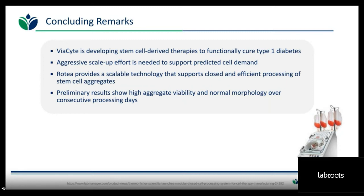Thank you. It looks like we have one final question for BioSite. When adapting your feeding and harvesting process to the Rotea, did you run into issues if the aggregate solution is not uniform? For example, do you observe a heterogeneous mix of smaller to larger aggregates?